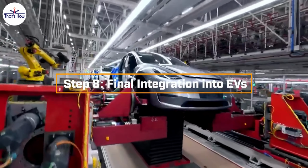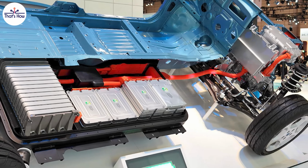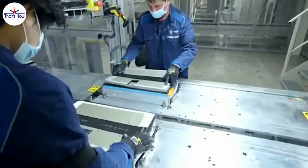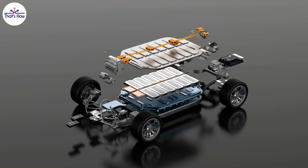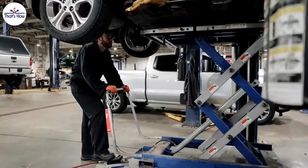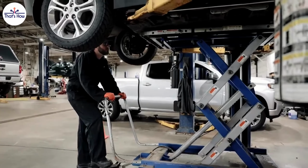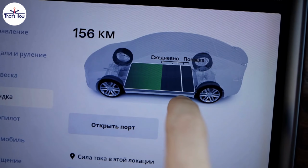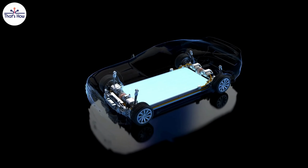Step 8. Final integration into EVs. The final step is to install the battery pack into the electric vehicle. The pack is lifted into the vehicle's chassis and securely bolted into place. Sensors and control units are connected to ensure the battery's health can be monitored in real time. Once installed, the entire vehicle is tested to ensure the battery system works perfectly. Charging, discharging, and energy efficiency are all verified before the EV rolls off the production line and into your driveway.